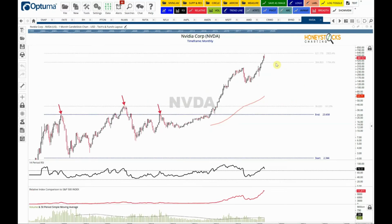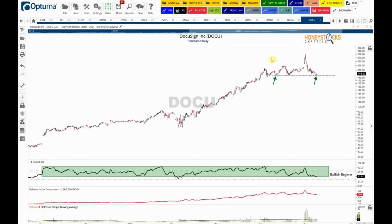My thesis hasn't changed with Nvidia. I do believe ultimately it does head towards 620. I know that we kind of got up there, we're up towards 580, 590, and it's fallen away like a lot of technology. But again, it's one of those that when we actually look to past history with price, it is showing really good relative strength to the overall market. This is the monthly time frame for Nvidia. Ultimately, I do see it moving towards 620.